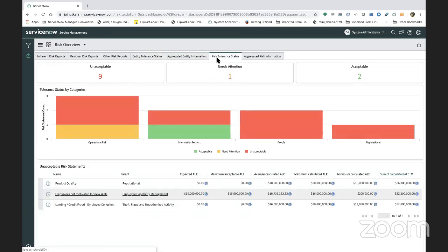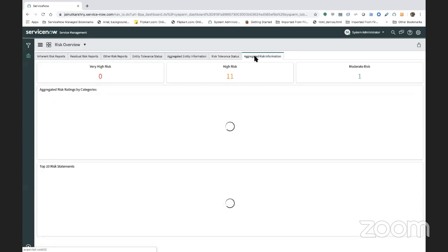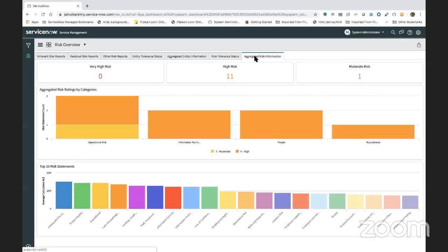From a user perspective, he's really looking at this information and analyzing, is it operational risk that is going high? Is it IT risk that is going high? Or is it people-related risk that is going high? And I can then look at it from an unacceptable view saying, okay, what are the risks that have gone beyond the threshold that I imagined it to be? Similarly, on aggregated information, I'm seeing how many risks are very high, how many of them are high, how many of them are moderate.